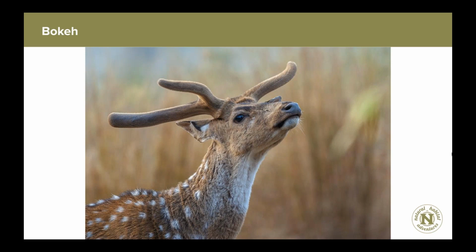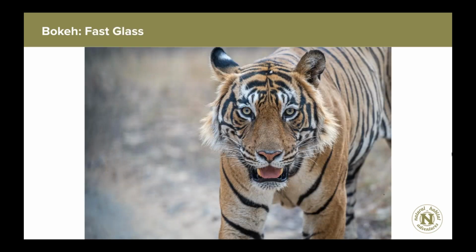So how do we get a good bokeh? Let's see how we can do that. Number one is to have fast glass, fast lenses. Now, don't run away. I'm not going to tell you that buying super expensive, really fast lenses is the only way to get a good bokeh. There are several other ways that I'll talk about later, but the fact of the matter is that having a lens that has a wide aperture, a very wide aperture, is really helpful in getting great shallow depth of field and great bokehs.